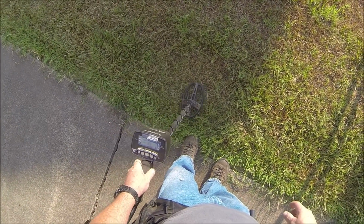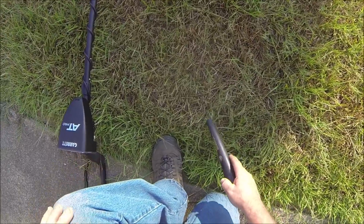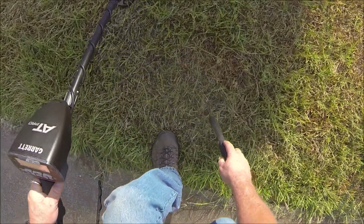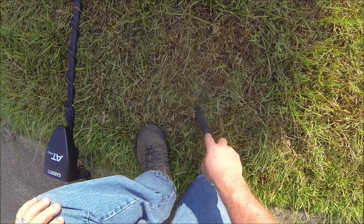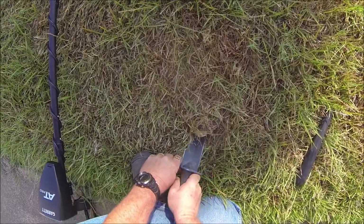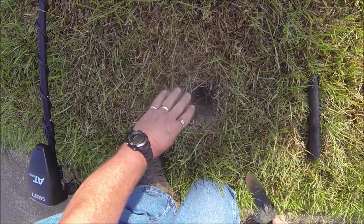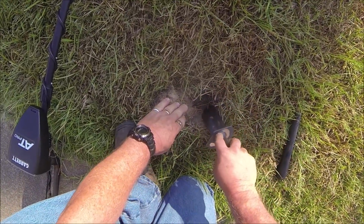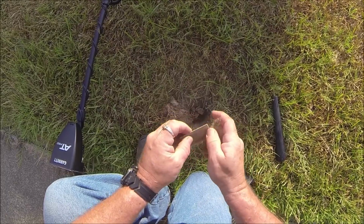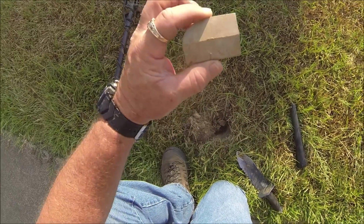Here's one that sounds too good to be true. Anywhere from 92 to 95. Right in there somewhere. This old ground is still so hard. And usually when you get numbers that high, it's junk, but you have to dig them. That's what a 92 to 95 will get you. See what else I can find.